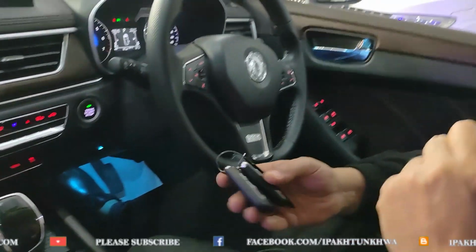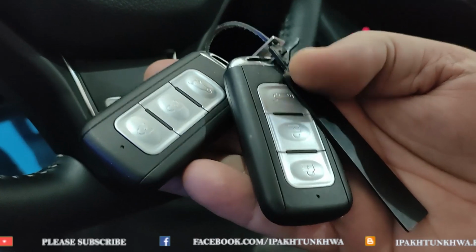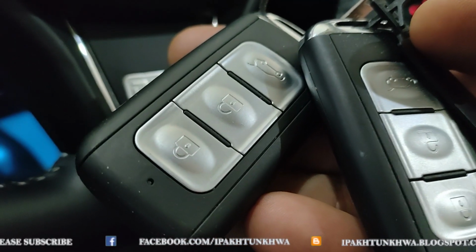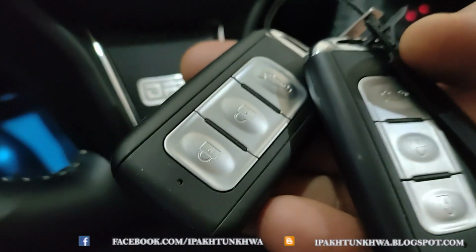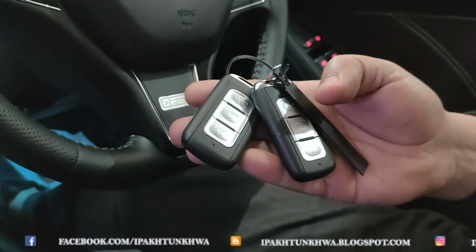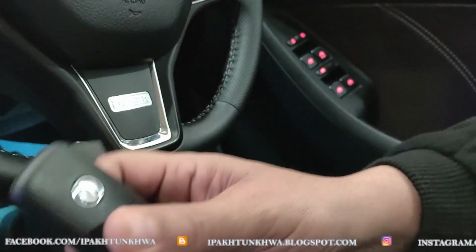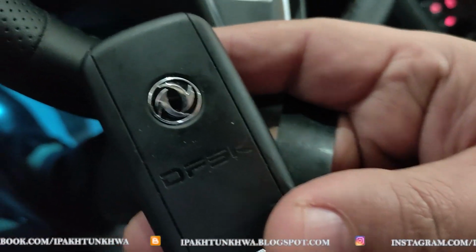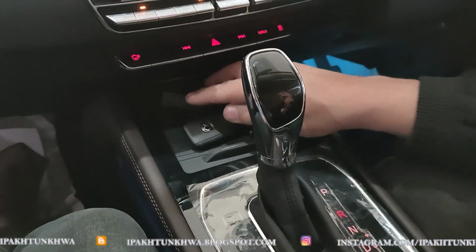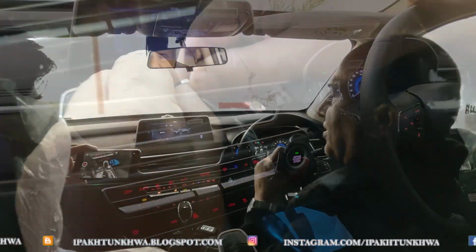And these are the keys. The keys are actually, as you can see, you can open the bonnet as well as start and stop the car. It can even switch on the car, as well as open the trunk for you. And there is a beautiful DFSK logo on the back of the key. There is an immobilizer for safety, so nobody can steal the car.